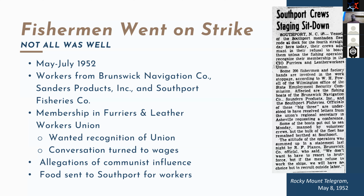Well, the owners accused the union of having communist ties, that kind of thing. So they weren't going to give in to any of the demands. As time went on, the conversation went from acknowledgement of the union to wages and working conditions. And things became very organized, where you had unions outside of the area. People from all over the United States started sending food and money into Southport to support the fishermen and their families. They could only go so long, though, without working, and the thing just sort of fizzled out.